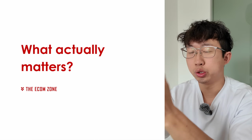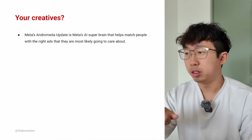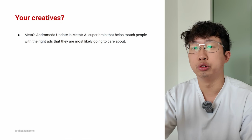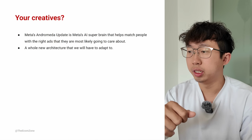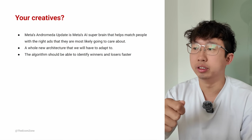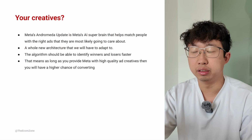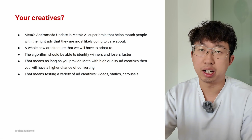So what actually matters when you're running Facebook ads for your dropshipping store? Is it your creatives? Well, Meta's Andromeda update is Meta's AI superbrain that helps match people with the right ads that they are most likely going to care about. There's a whole new architecture that we'll have to adapt to, and the algorithm should be able to identify your winners and losers faster than ever. So that means as long as you provide Meta with high quality ad creatives, then you'll have a high chance of converting. That means testing a variety of creatives, videos, statics, and carousels.